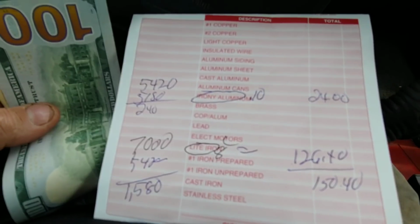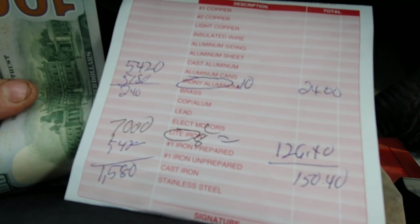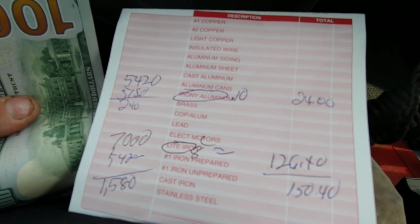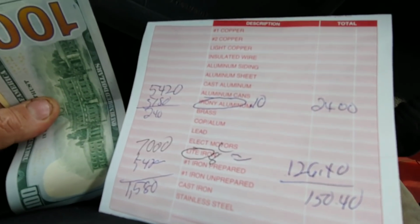Alright. What do we have? 1,580 pounds and 240 pounds of irony. Still at 8 and 10 over here. Sweet.